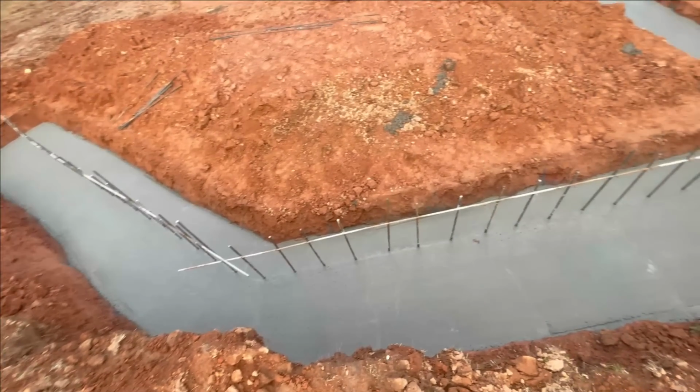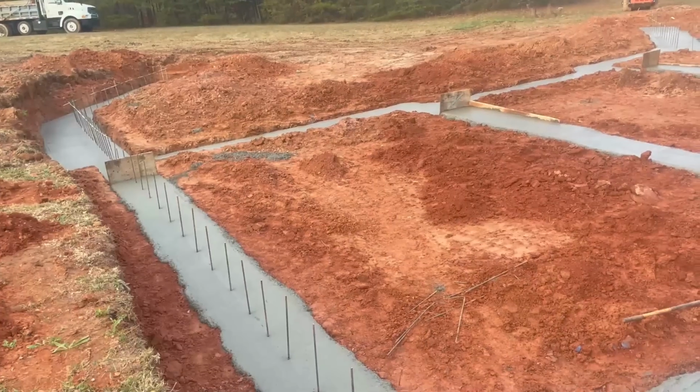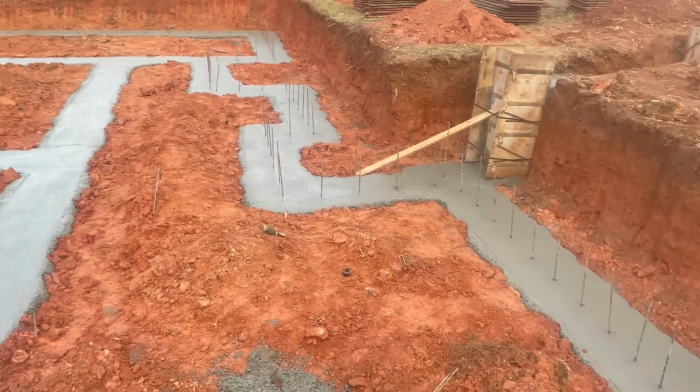Definitely a massive footing right there because that's for the retaining wall, but overall huge footing. This is definitely, like I said, larger than normal, but investing a little bit more to have a nice, solid, firm foundation.